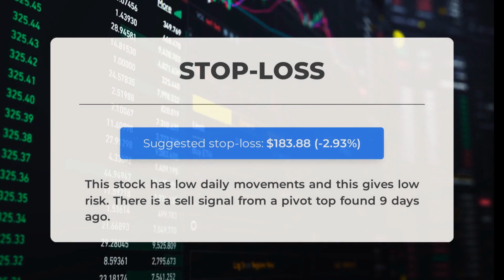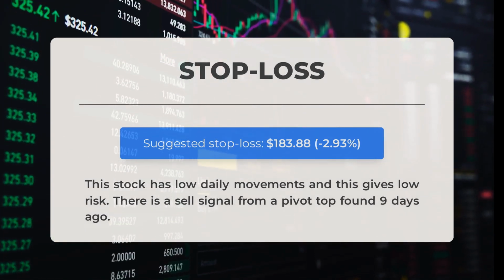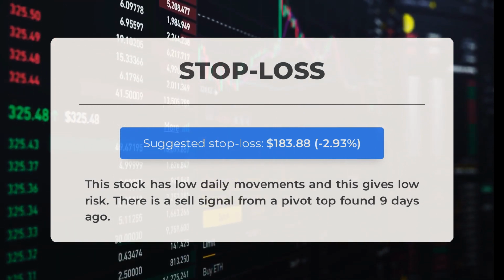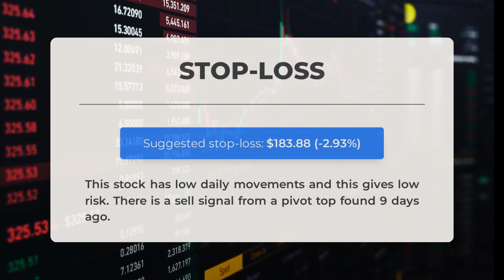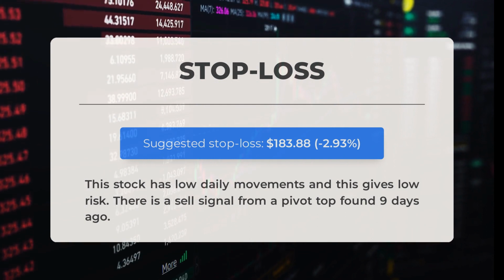Our recommended stop loss for this stock is set at $183.88, reflecting a decrease of 2.93%. This stock exhibits low daily movements, which translates into lower risk for investors. Additionally, we have identified a sell signal from a pivot top that occurred 9 days ago.